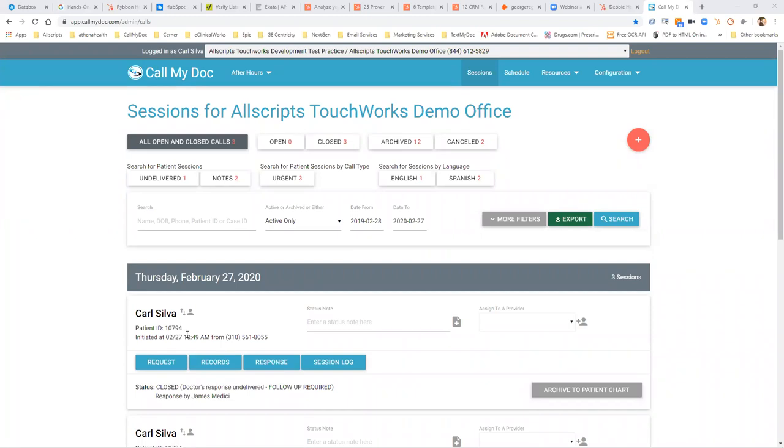We're right now getting ready to go into beta with NextGen. And we work with Allscripts hosted. We also work with Allscripts on site. In terms of the Pro EHR environment, unfortunately, I can't show you that right now, but I could show it to you anytime you want. If you could just shoot us an email. It works exactly the same on the Pro EHR.